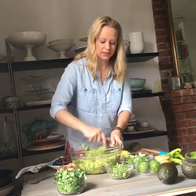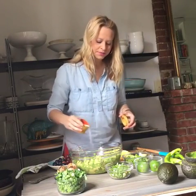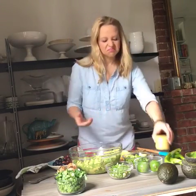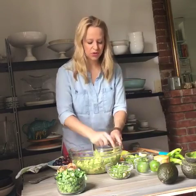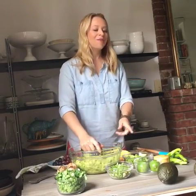It's so perfect. I'm gonna add a little salt now, our little flavor enhancer. Probably, I don't know, start with 3/4 teaspoon, 1/2 teaspoon. I use kosher salt.